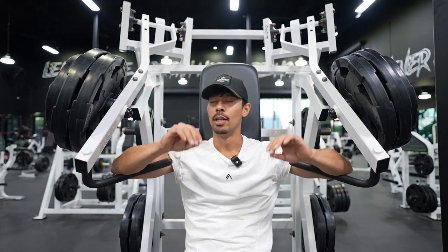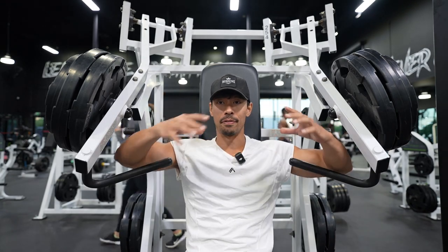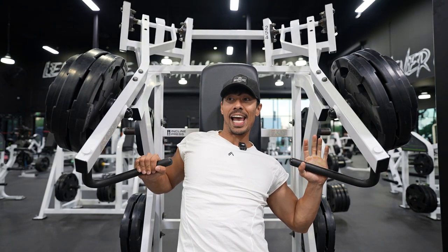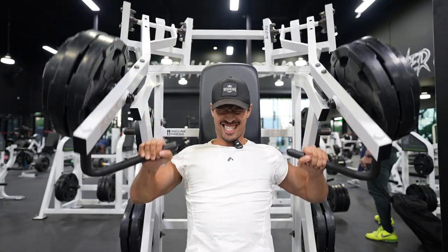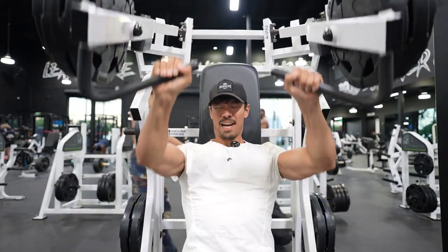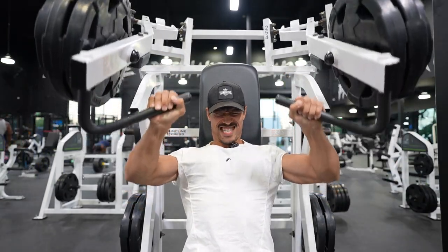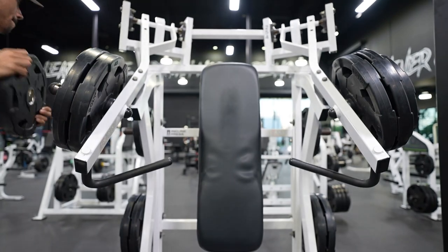As you guys know, doing a drop set, especially on a movement that's very effective like this one, is the best thing you can do. So I'm gonna aim for 10, 15, 20. One. Eight, nine, 10. Okay. Not bad.